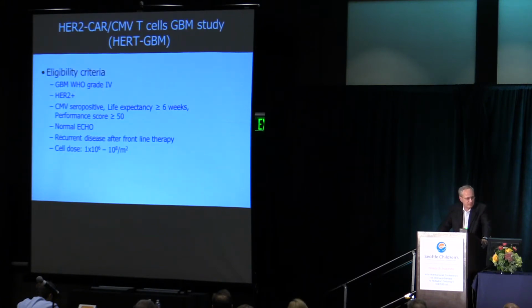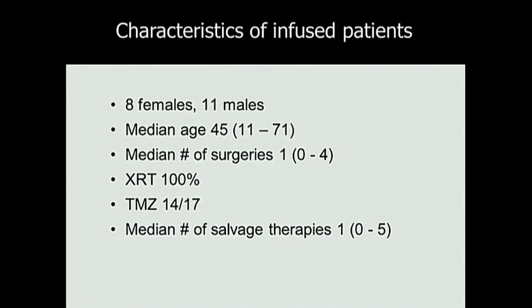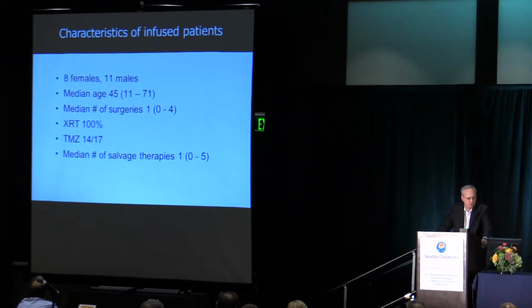So we conducted a clinical trial, and this just briefly summarizes the eligibility criteria. We infused 19 patients on this trial. The median age was 45, but there were actually also 7 patients who were less than 20. The median number of surgeries was 1. All had received radiation, 14 out of 17 temozolomide, and the median number of salvage therapies was 1.